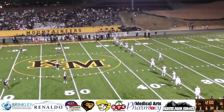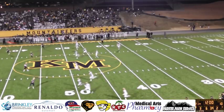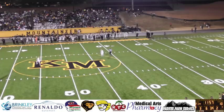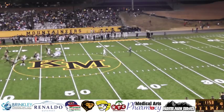So here we go. Goss has it teed up, and he makes his way towards the tee. And it's a kick, angled to the left side, taken at the 13 by Usry. He angles back to the other way, and he's got a seam, and there he goes. And he's going to be tackled all the way out to 50.